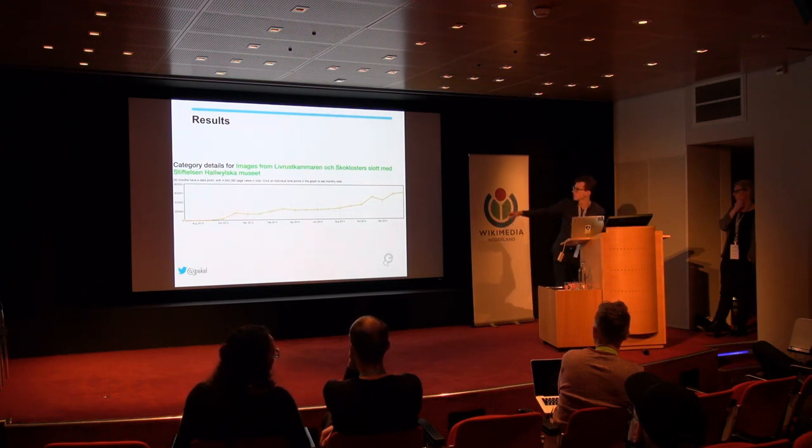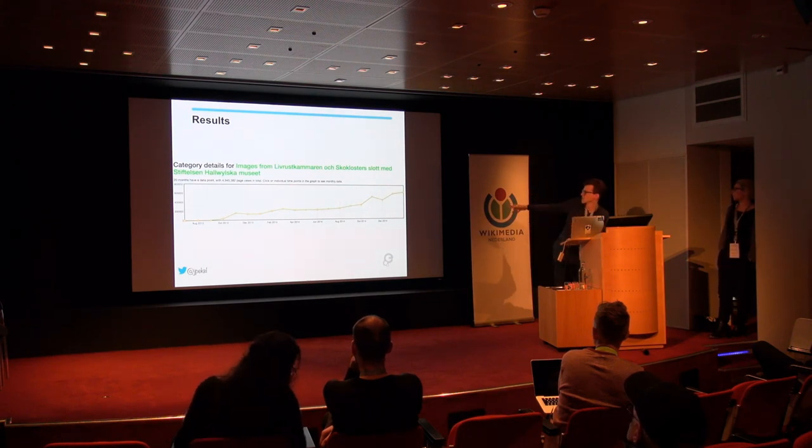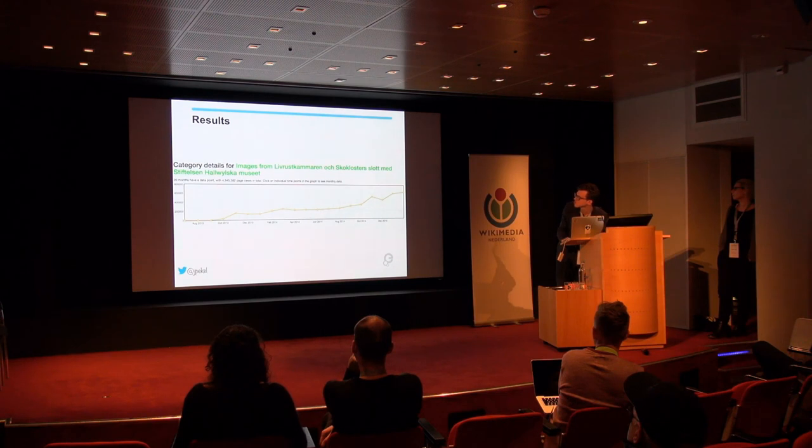Those are the months that new uploads were made. So there was already a bit on the internet going on from their museum. Then they did the uploads that radically increased the visibility. Stayed a little bit stable, and then the new upload bumped it up even more. These are monthly views of the images. So it's around a little bit more than 600,000, if I can read that correctly. A lot.